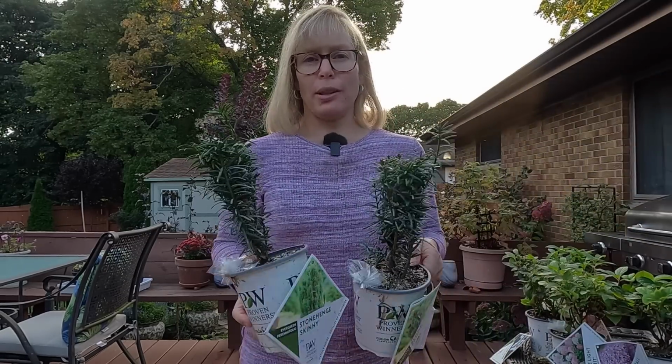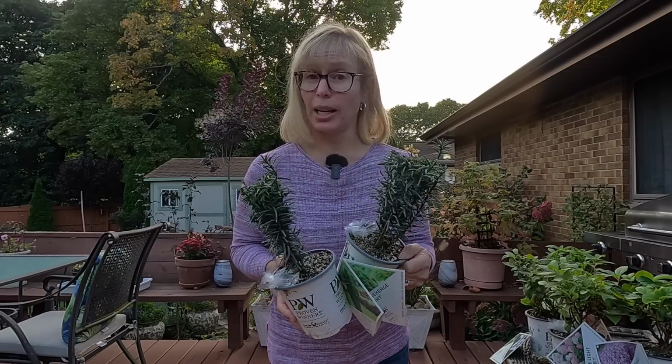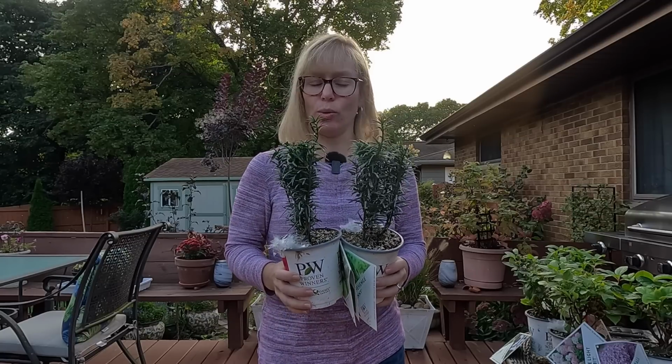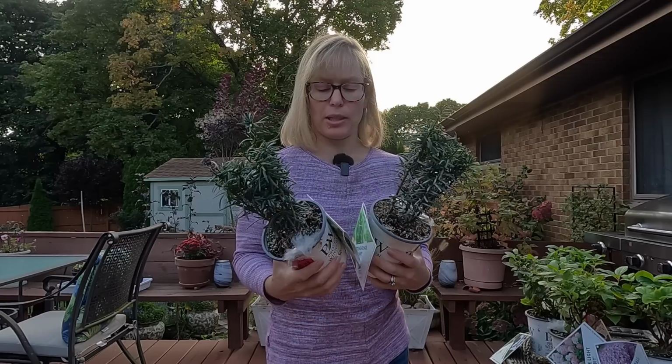All right, a whole other variety is yews. So these are also not deer resistant in my area, so these will have to be within my back garden where I don't get the deer, or I will have to continue to protect them.